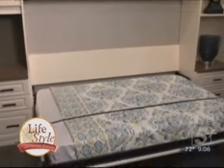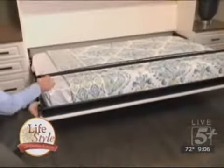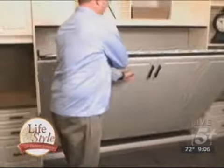And I mean, you have full use of the space, but when you're finished, it becomes your home office again. Exactly. Isn't that cool? I love it. Great idea.